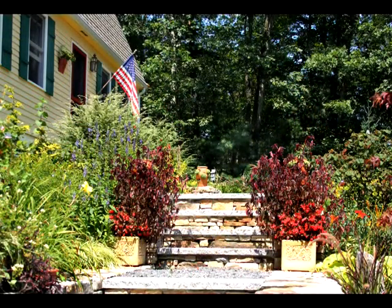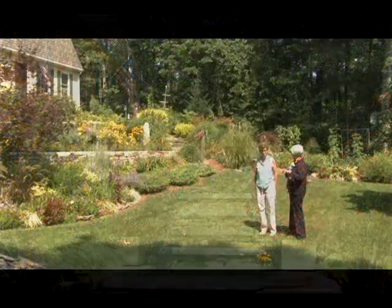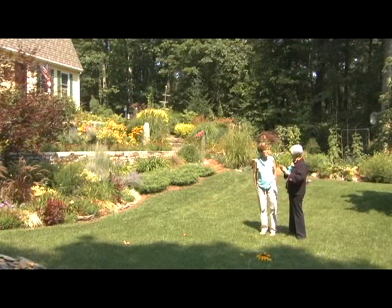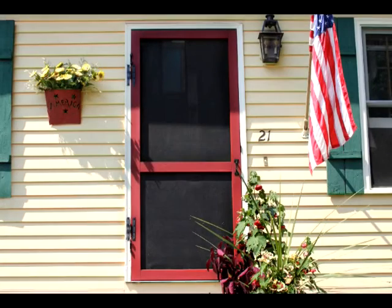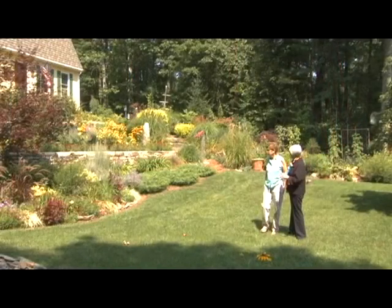Well, now we're in the front of the house, and it is the total opposite of what you have in the back. Everything in the back is quiet, subdued, and beautiful. And out here we have an absolute riot of color. It's just beautiful. And again, you've got all the punches of red here and there to match your red door. That's lovely.